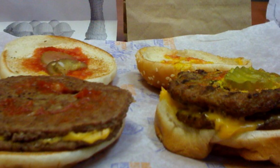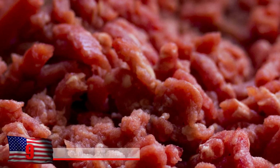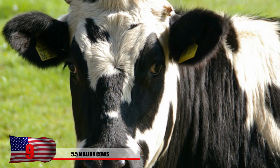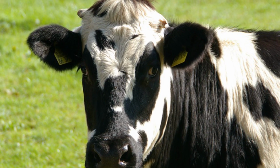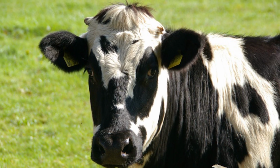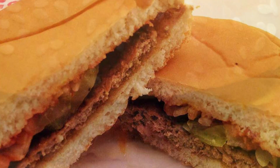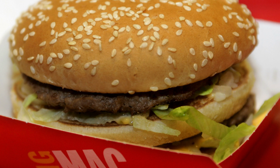Number 9. 5.5 million cows. McDonald's sells more than 75 hamburgers every second. To keep up with the demand, they have to get the beef from millions of cows. Literally. You might not always think about it because we don't have to kill our own food anymore, but in order to meet the demands of the public, 5.5 million cows need to be slaughtered each year. How many pounds of meat is that though? That's about 909 massive passenger jets worth of beef each year. Where on earth do we get all those cows from?